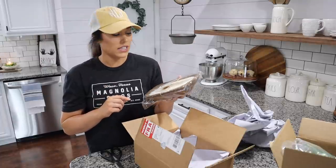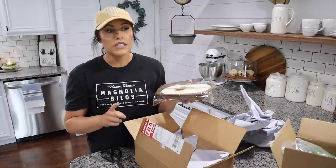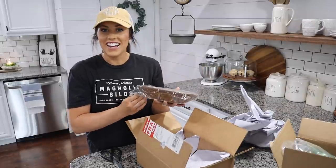I also love the farmhouse scent. If you want a really cozy, warm home feel, go with farmhouse. And then clothesline is the other one that I have and it smells really good too. So I might go ahead and set this out.